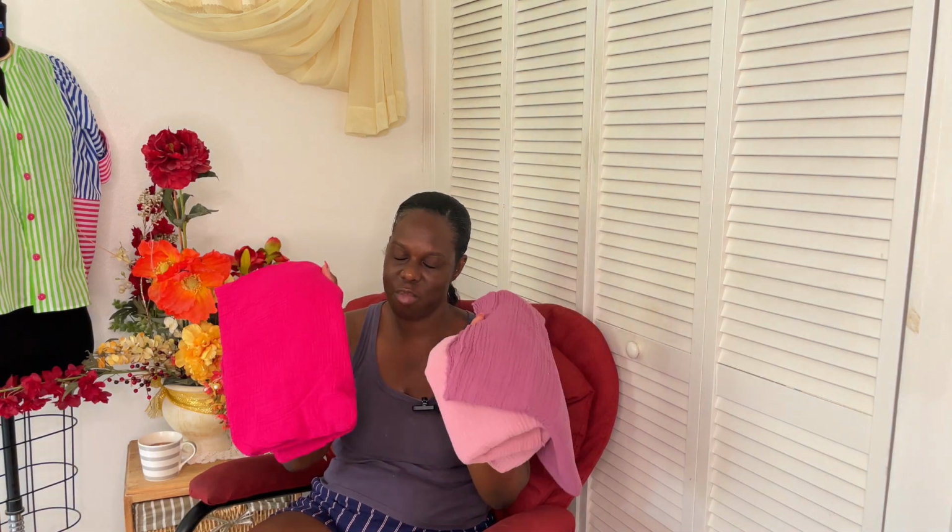Now, in addition to the black double gauze, I did also get 3 pieces. Let's see if we can find them in my bag. One in this dusty pink color, another in this mauve purplish type of color, and the third in this bright pink color. And can you guess, you guys, what I plan to do with these fabrics?